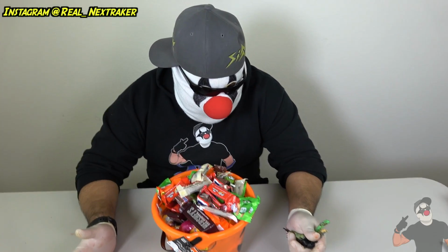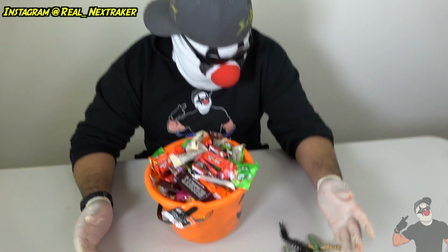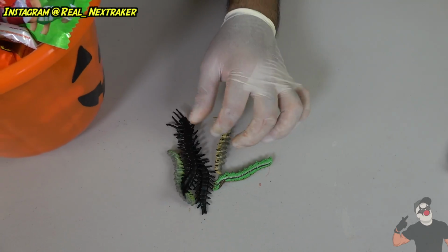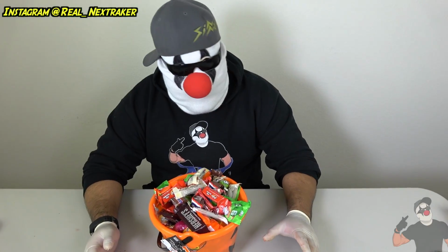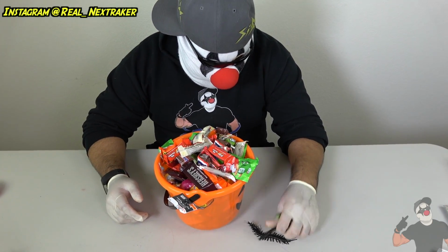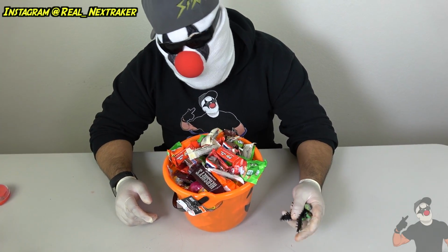I'm handing out more candy, guys, and here on my hand I have some fake bugs. We used these in one of our last pranks. We put these on the fan blades and they went all over the place. Oh! Pretty cool prank. But now we're gonna use them again to scare some people. Those little trick-or-treaters that come to our door.